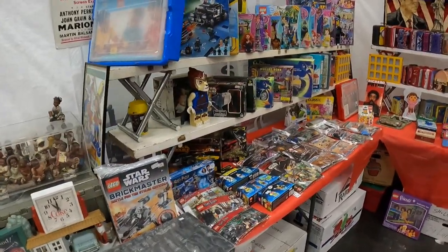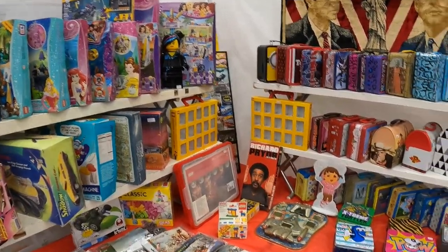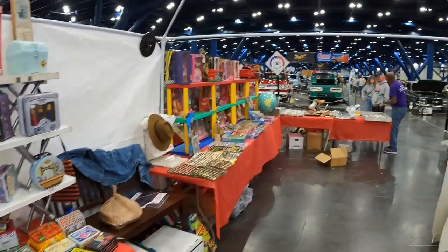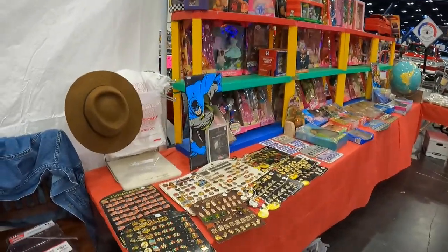But it's a traveling show, so it goes to every city. Here in Houston, it's always the weekend of Thanksgiving. It runs Thanksgiving to the Sunday after Thanksgiving. And it's always a good show. You can see it fills up the whole first floor. We'll go check out the cars here in a minute.